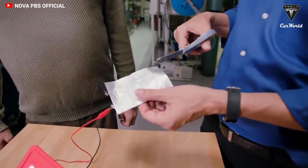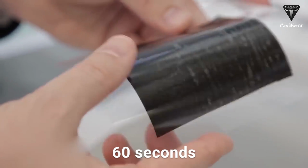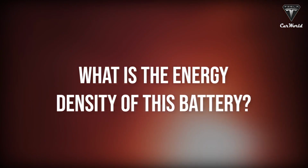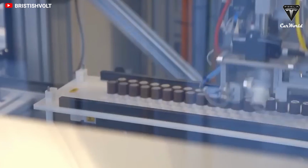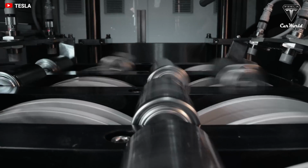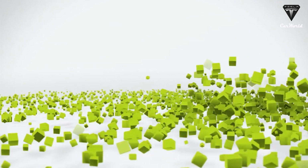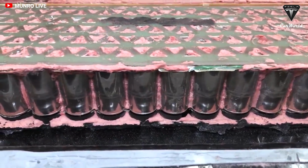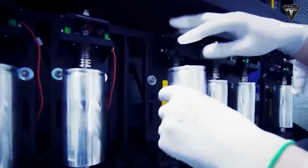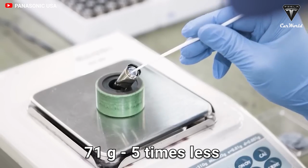Polyjoule batteries can also discharge around 1 megawatt of power in 10 seconds, compared to the 60 seconds an average lithium-ion battery needs. So what is the energy density of this battery? The Polyjoule battery cell that's under development has an energy density 5 times smaller than the 4680 battery from Tesla, or about 60 watt-hours per kilogram. Moreover, weight is directly tied to energy density. We know that Tesla's 4680 battery cell weight was clocked in at 355 grams. In contrast, the Polyjoule cell weighs 71 grams, 5 times less than the 4680 battery.